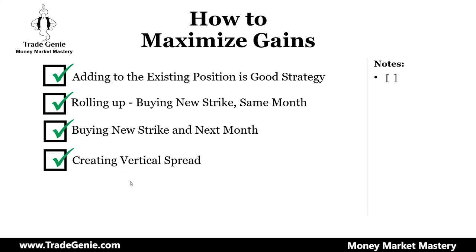Also, maybe you sell a call against your call. So you set an upper limit to the profit, but you lock in your gains. So now you have locked-in gains by creating the vertical spread. So there are so many things you can do when the trade is running in your favor.